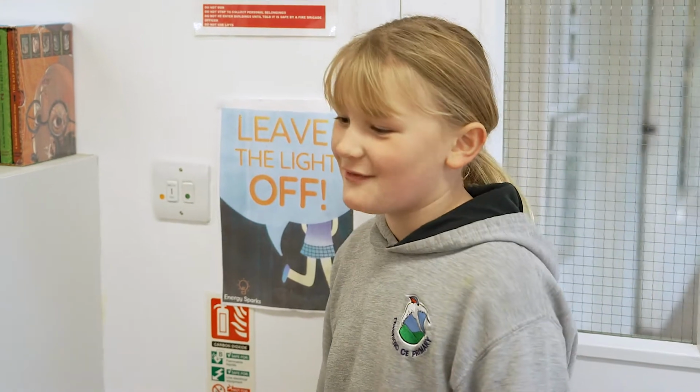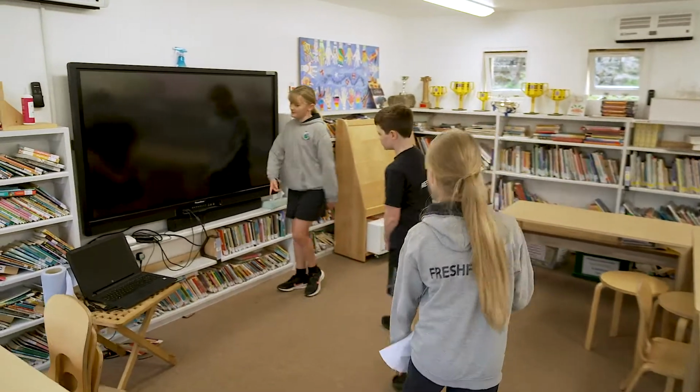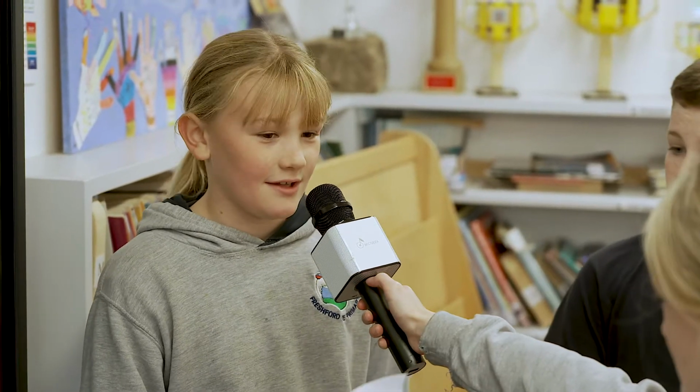How do you make people aware of what they need to do? Well, we have assemblies, and we tell people what they can do and how to save energy and why it's important to save the energy. What about other equipment like computers? There are whiteboards and computers on, so we just go and turn them off if there's no one in there. What other changes have happened in the classroom? Well, some classrooms have monitors where if the whole class is leaving the room, then they can just go and turn the lights off.